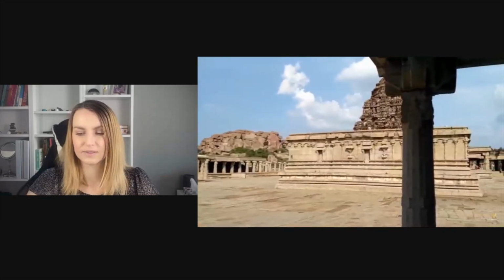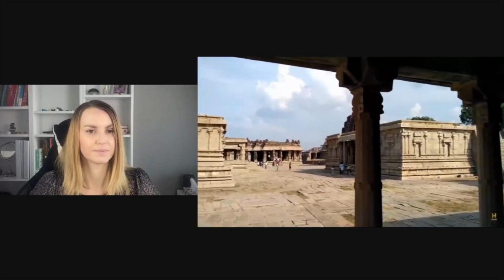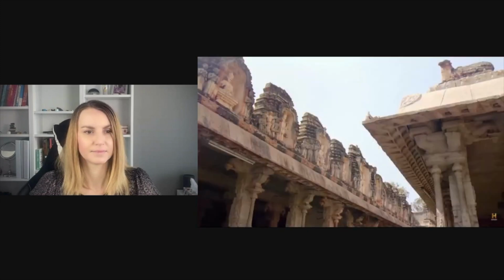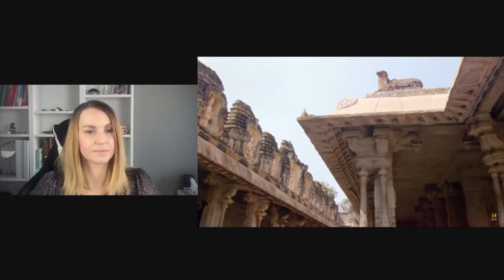Hampi, India. Here lie the ancient ruins of Vijayanagara, believed to have been constructed between the 14th and 16th centuries AD. At its center stands the Vittala Temple complex, a masterpiece of Indian architecture and the largest and most revered temple in the city. Vittala Temple was built with the mind of creating a celestial palace here on earth.